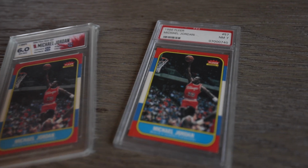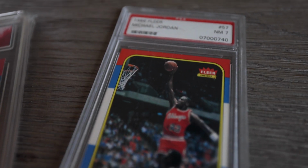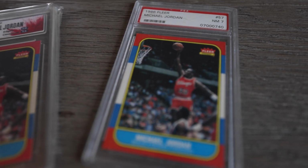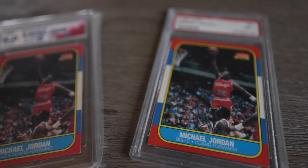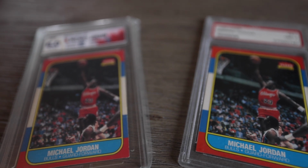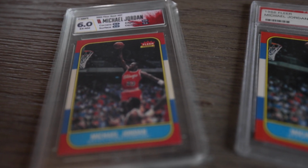So in this video, yes, we are using the Jordan Fleer rookie as the example, but it doesn't have to be a Jordan Fleer rookie card. You can apply this strategy trying to get the best deal with any card that you're looking to add to your personal collection. Before we get started on the best ways to save money buying sports cards, I do want to stress 2 very important points.